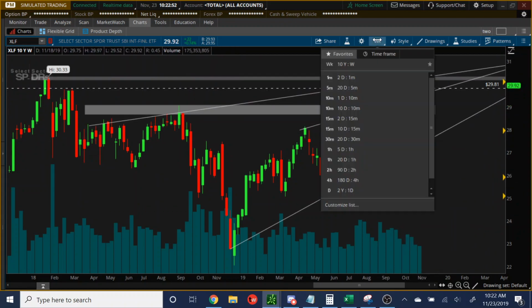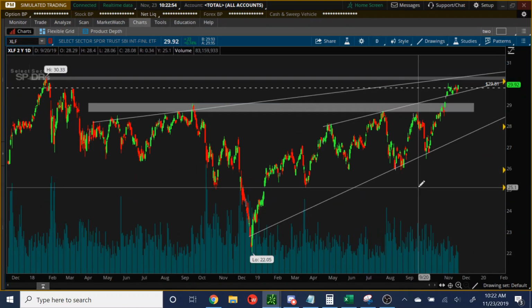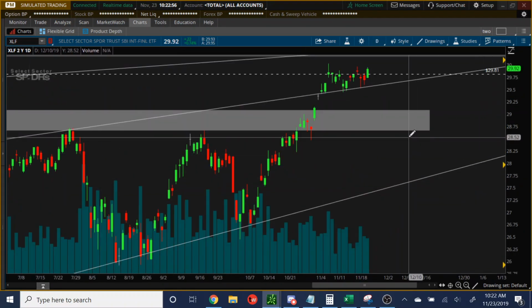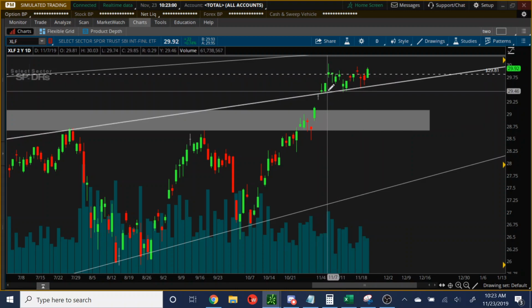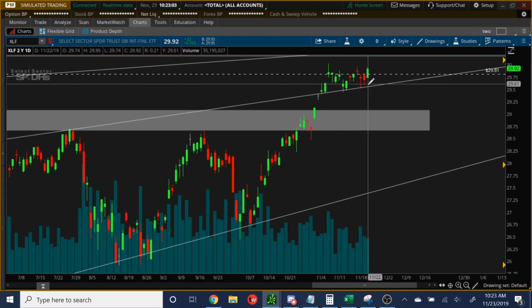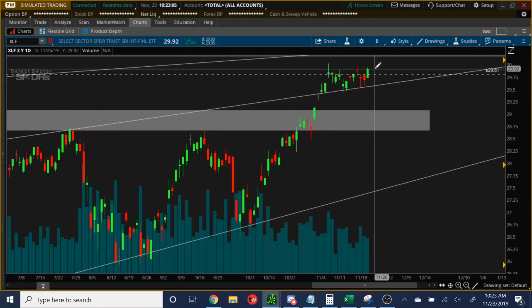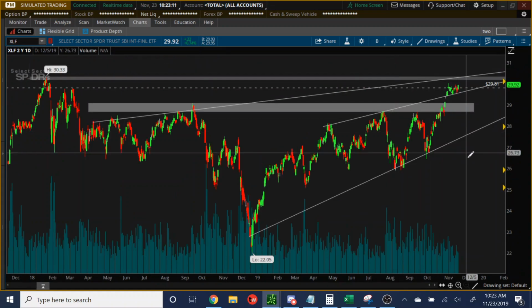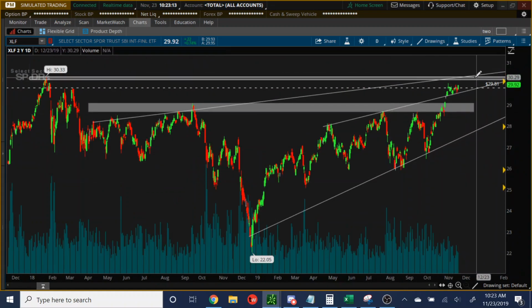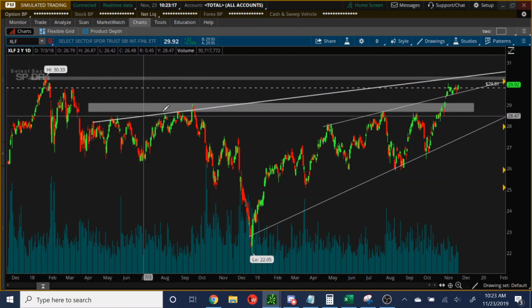Okay, go down to a daily chart. It's the same situation as the IWM, almost more bullish though. It's continuing to make higher lows. It just closed at a new daily high in this flag. This is very bullish, I think. I think that financials are looking to go test the all-time highs, and I do have a weekly trend line.